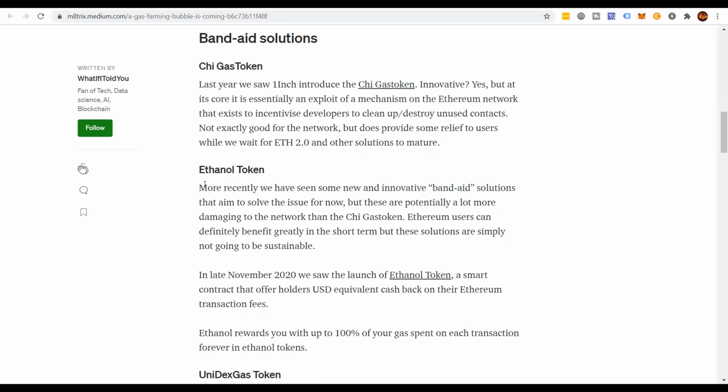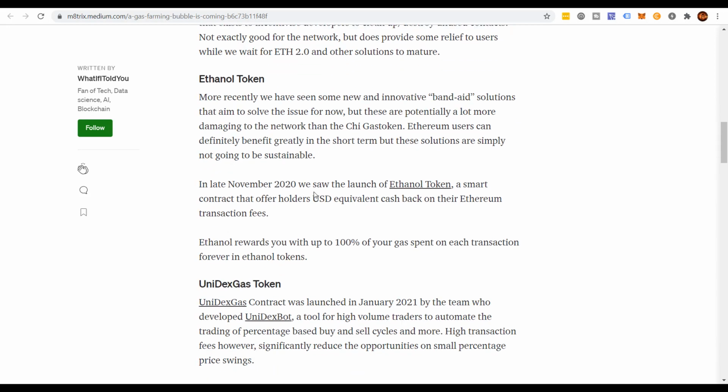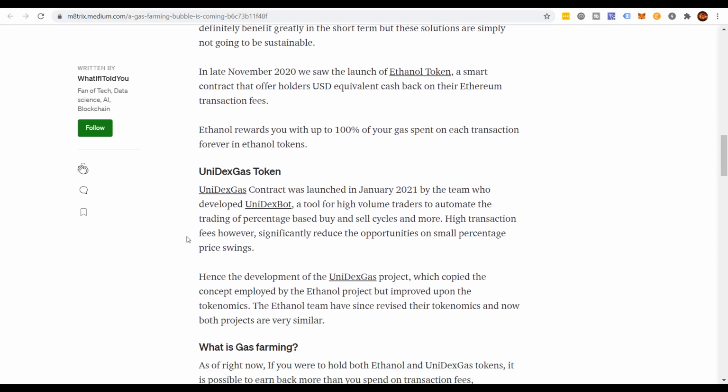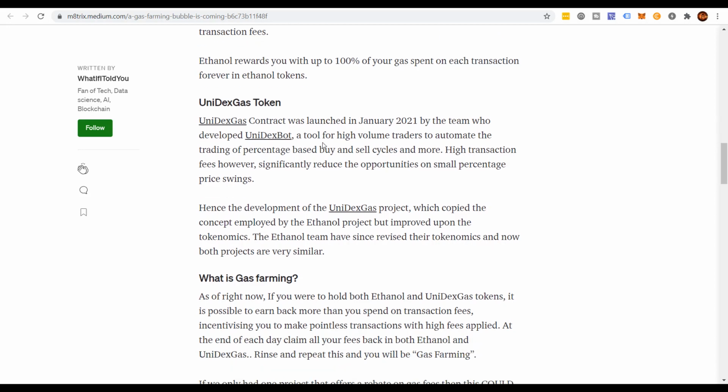More recently, we've seen some new and innovative Band-Aid solutions that aim to solve the issue for now. But these are potentially a lot more damaging to the network than the UniDexGas token. Ethereum users can definitely benefit greatly in the short term, but these solutions are simply not going to be sustainable. In late November 2020, we saw the launch of Ethanol Token, a smart contract that offers holders USD equivalent cash back on their Ethereum transaction fees. Ethanol rewards you with up to 100% of your gas spent on each transaction forever in Ethanol tokens. Up to 100% minus the 10% claim fee, so it's still 90%.